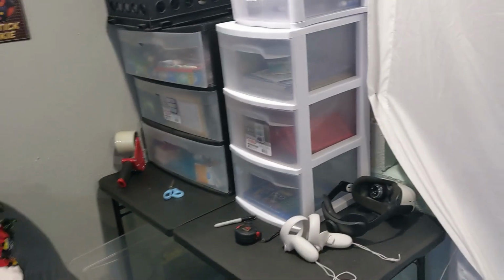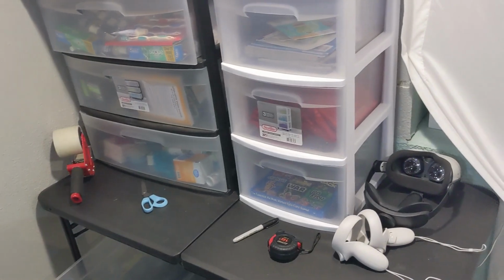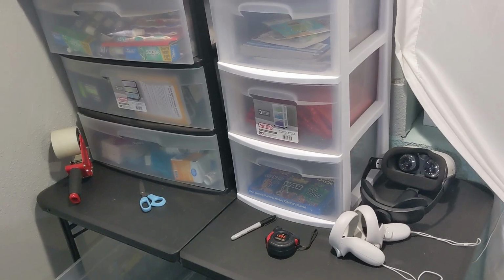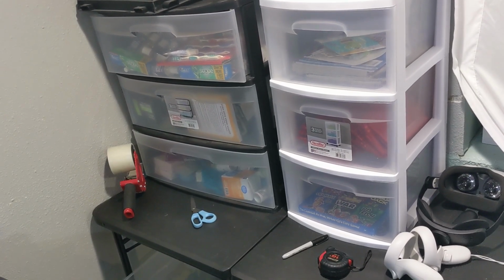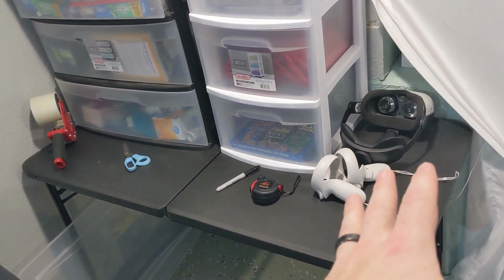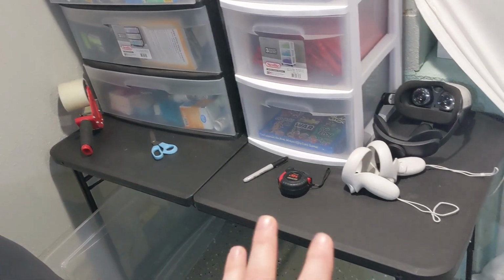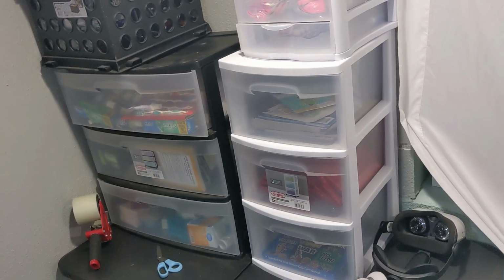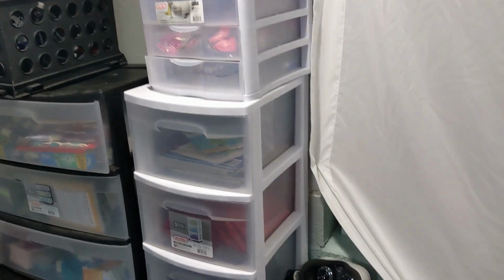Now, I show this off a little bit because, as a lot of you guys know, I run a non-profit called Snack Packs, which puts backpacks and stuff together for foster kids. So a lot of this is my excess stuff, like toothbrushes, coloring books, stuff like that. This is also my shipping area and where I charge my Quest 2. You get scissors, tape, and everything. But back behind this is also my other Snack Pack stuff, my backpacks and everything like that. That's kind of why I don't show that, because there's just a bunch of stuff back there.